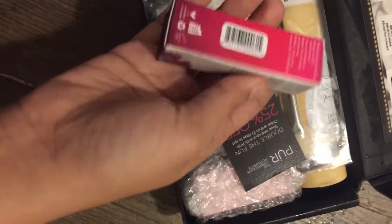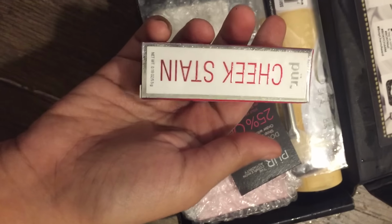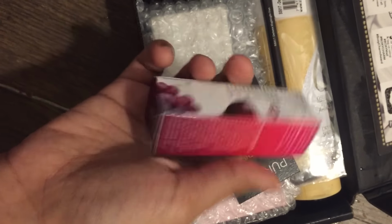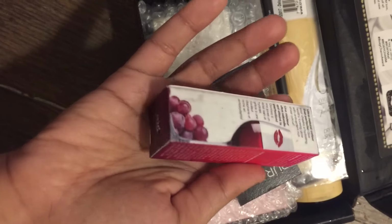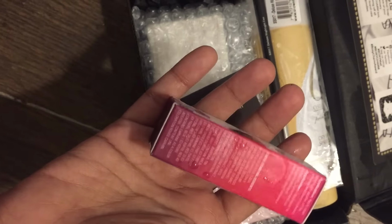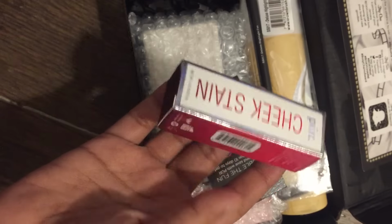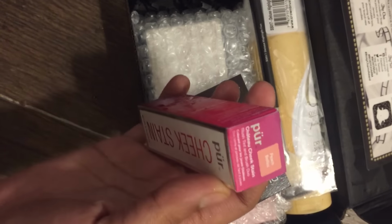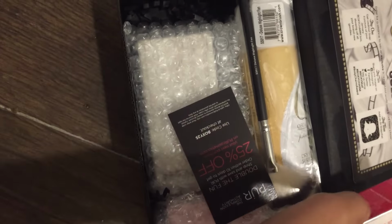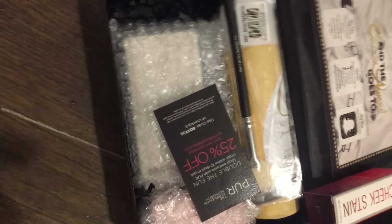Okay. This is the little, what is it? Cheek stain, pure cheek stain. This is soaking wet, as you can see. Oh my God. And I know that this is FedEx's fault. This is not BoxyCharm's fault. I know that for sure. But I would really appreciate if they used a better delivery service.